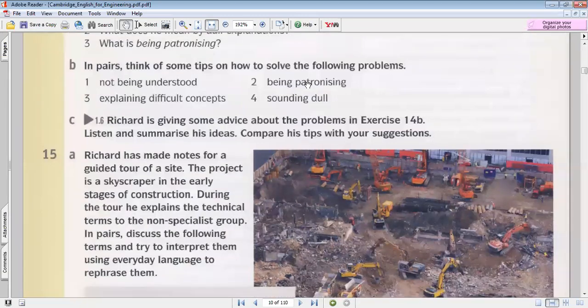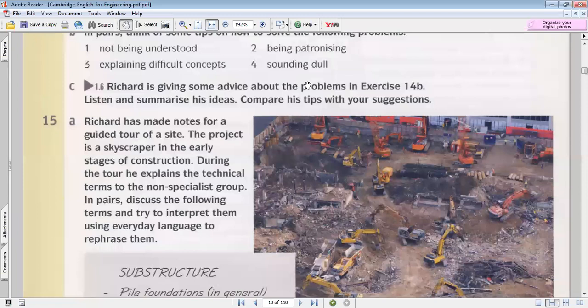The exercise says, Richard 1.6, yes, exercise C. Richard is giving some advice about the problems in exercise 14B. Listen and summarize his ideas. Complete the steps, his tips, with your suggestions. That is 1.6.